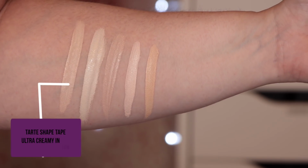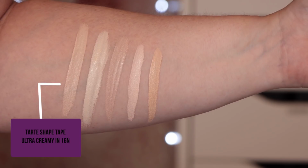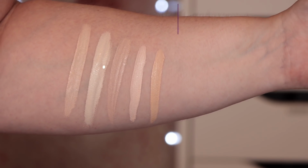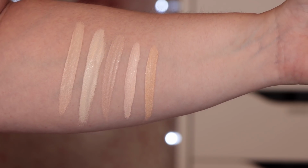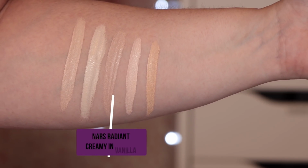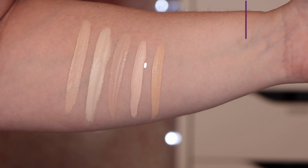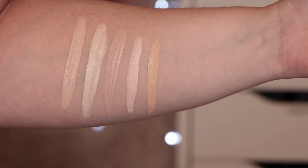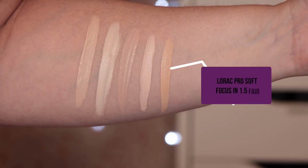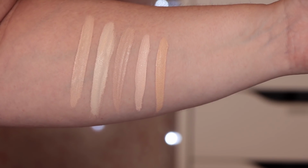Swatch time. First up is today's concealer from Tarte, the Shape Tape Ultra Creamy Concealer in shade 16N. Second is also from Tarte, the original Shape Tape in shade Fair. Third up, I've got from NARS, the Radiant Creamy Concealer in Vanilla. Fourth is Wet n Wild Incognito in shade Fair Beige. And last, I've got from Lorac, the Pro Soft Focus in shade 1.5 Fair.